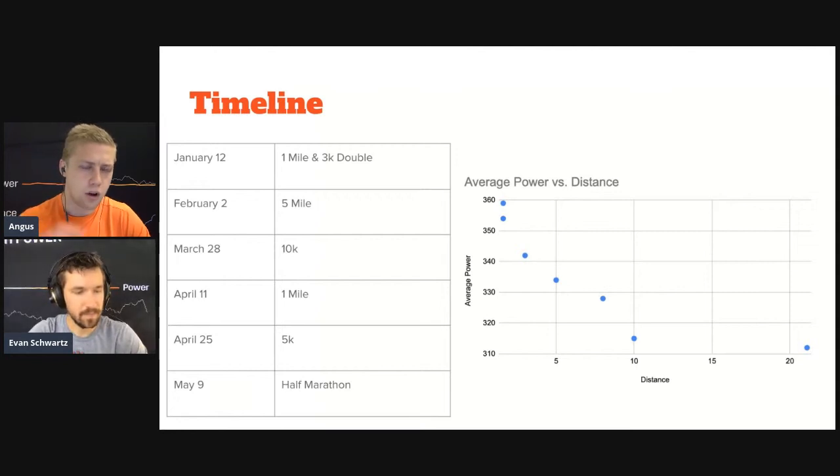So just so I'm clear, all of the efforts up to March 28th, those were all in mind. Those were all in mind. Correct. I see. Okay. Correct. Absolutely. And we could probably actually break this into A and B sections, right? So January 12th through March 28th is that first part of the season, everything's going according to plan. Then when Boston gets postponed, have to come up with a couple different creative ideas. And then that is what the second half of the racing season is. Instead of racing a marathon, targeting a mile, a 5K, and a half marathon, and being able to execute well at those different distances as well.